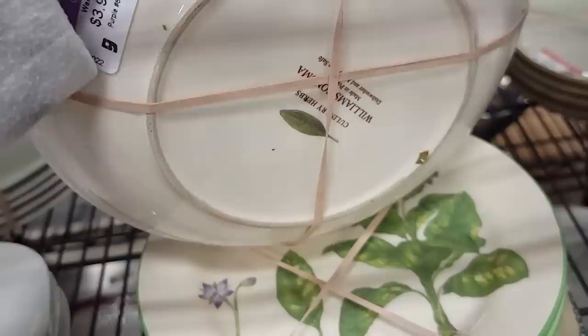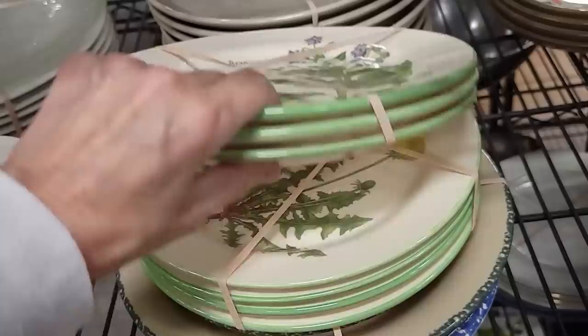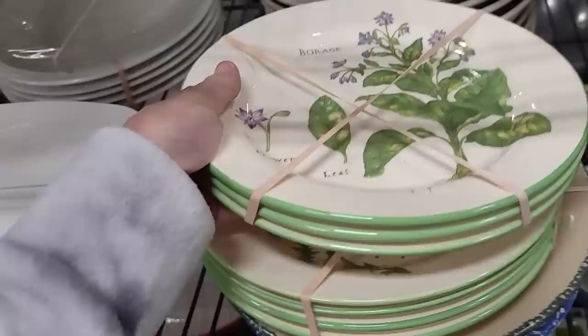We've got some Williams-Sonoma culinary herbs. Williams-Sonoma is another really good brand that often gets overlooked. So these bowls, there's 2 of them. It's $3.99 for these 2 bowls. We will grab those. There's 1, 2, 3. Okay, they've got them separated. So 3 plates for $5.99 and 4 plates for $7.99. So it's like $2 a plate. We're gonna grab those too.